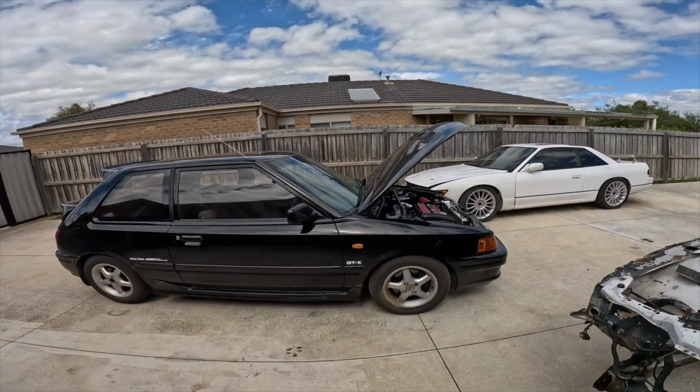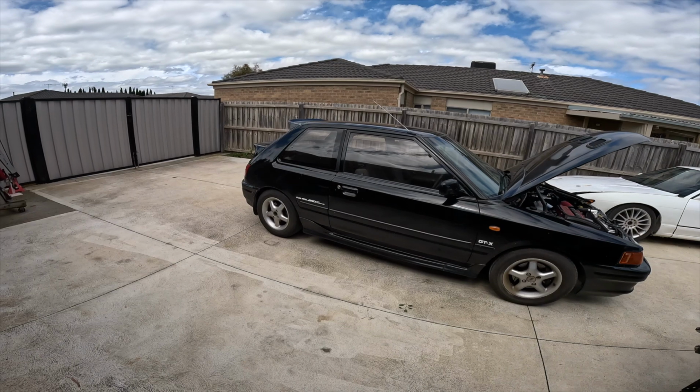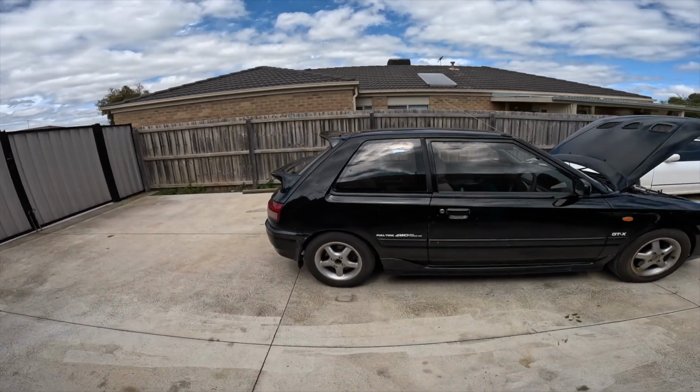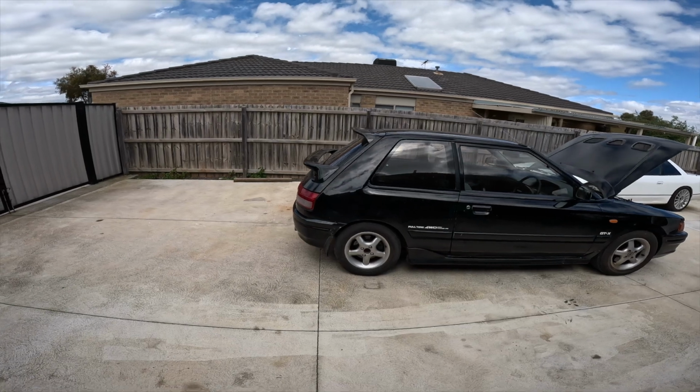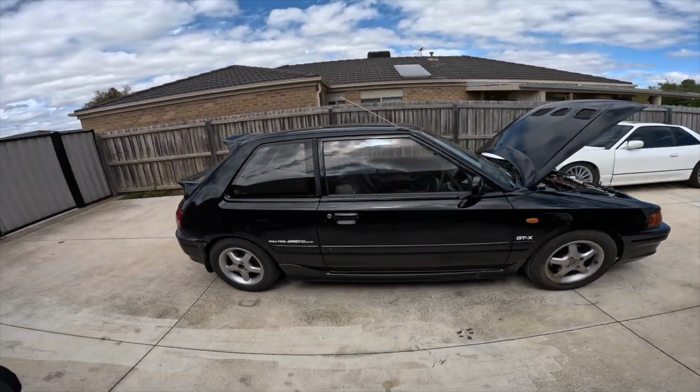Today I want to talk about my little Mazda 323. Give you a little bit of a build breakdown now it's all done, and talk about if I actually enjoy driving it, and a little bit more about the car.